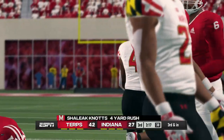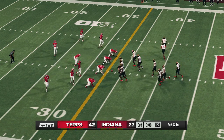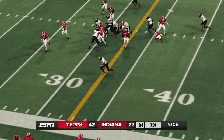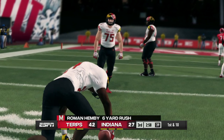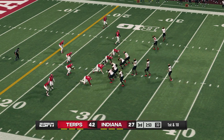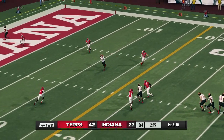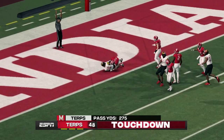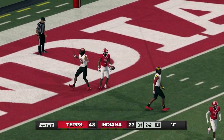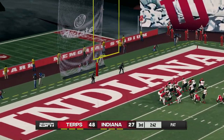Nice run to the left there. Outside after a nice pickup. That's a gain of 5 on the play. First down. From the 28-yard line, it's first down. Inside the 10, quick out to his receiver. Touchdown, Maryland! He makes the PAT.